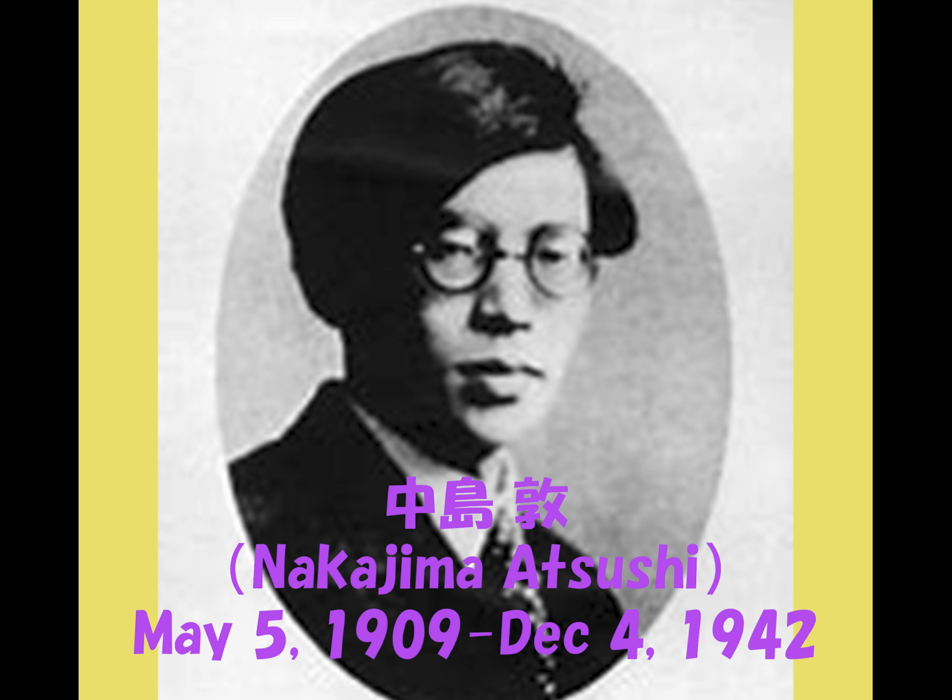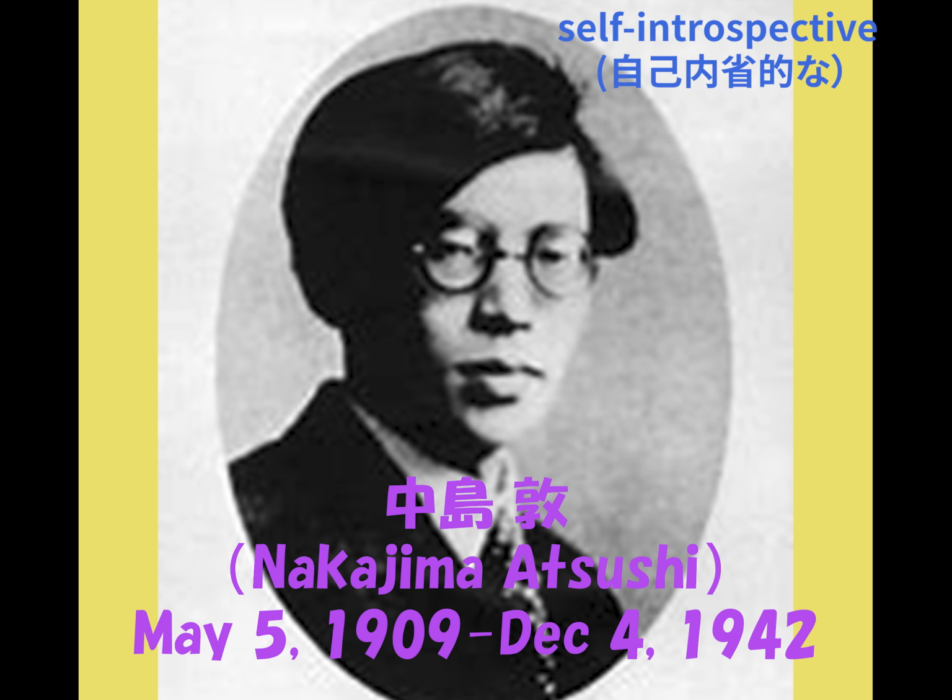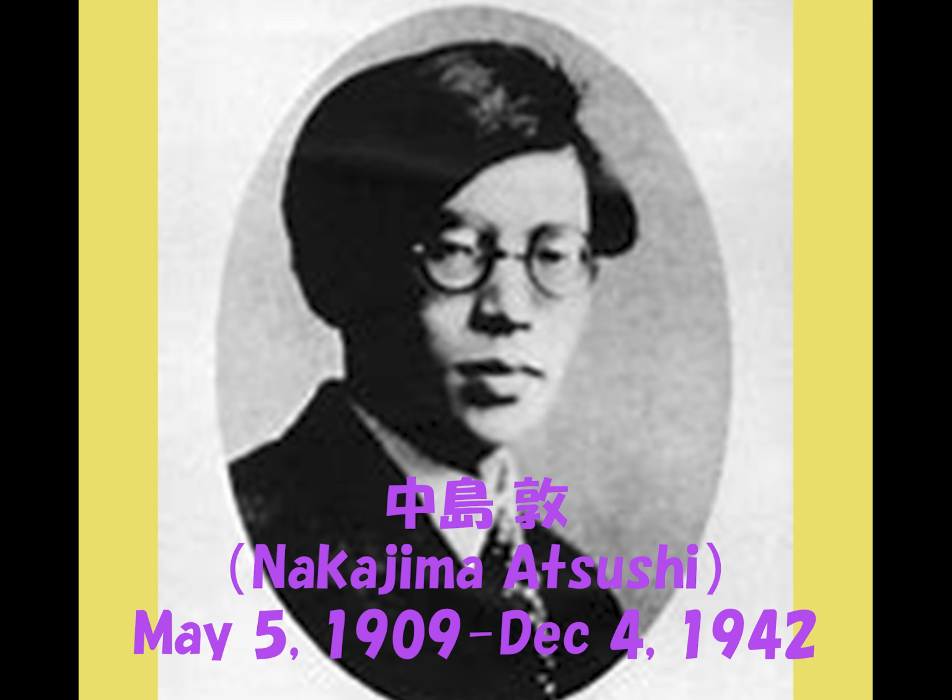Before starting the synopsis, let's introduce the author Nakajima Atsushi. He was born in 1909 in Tokyo, a Japanese author known for his unique style and self-introspective themes. During his life, he wrote about 20 works, including unfinished works, typically inspired by classical Chinese stories and his own life experiences. He died in 1942, only 33 years old. Legend of the Master was the last work published during his lifetime.